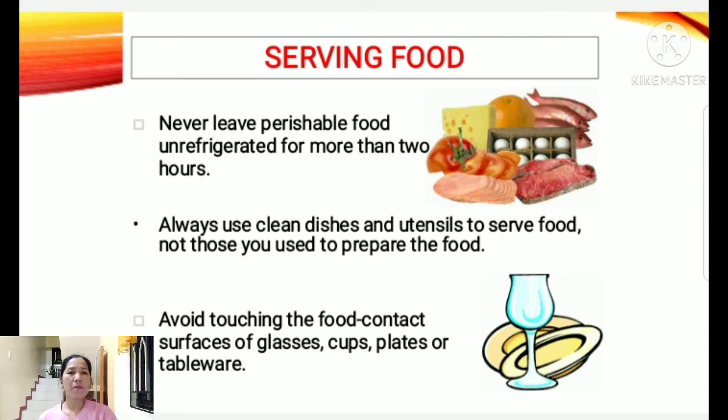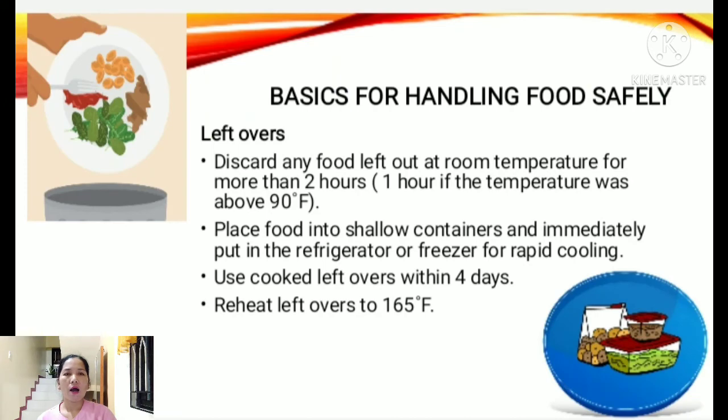Okay, paano naman yung tinatawag nating leftovers o yung mga sobra o tira-tirang pagkain? So, discard any food left out of room temperature for more than 2 hours. So, yung mga tira-tira na hindi natin nilagay sa ref, pag more than 2 hours, at ito ay medyo nangangamoy panis na, you have to discard them.